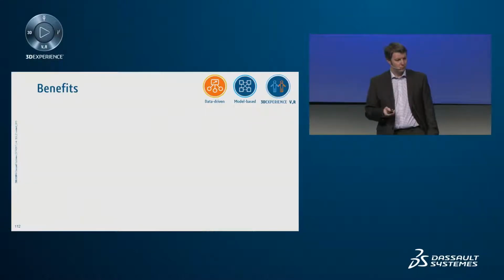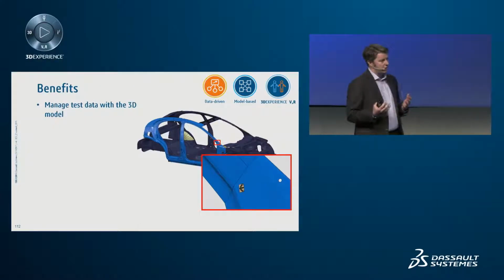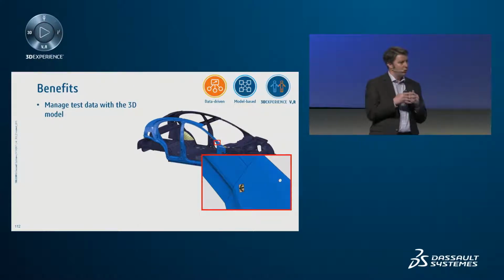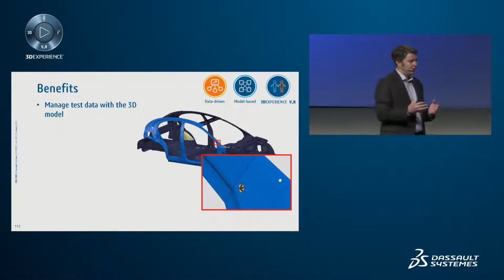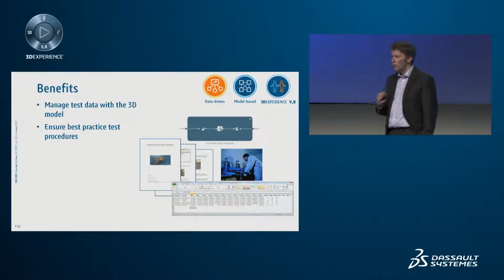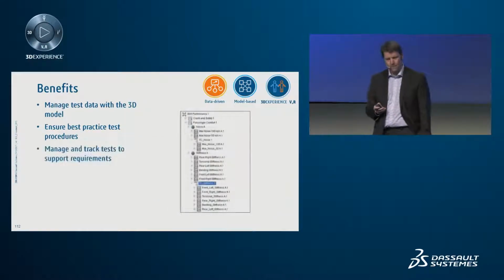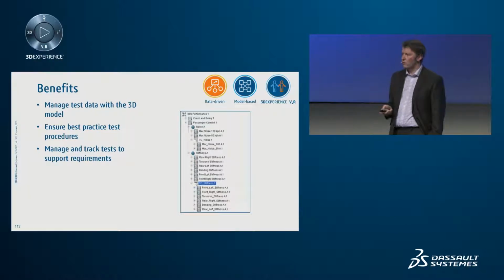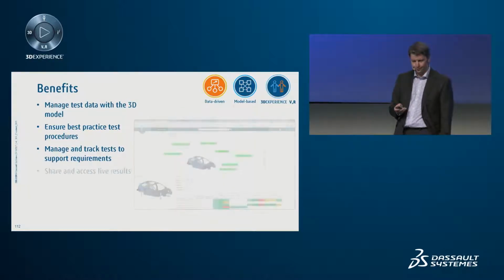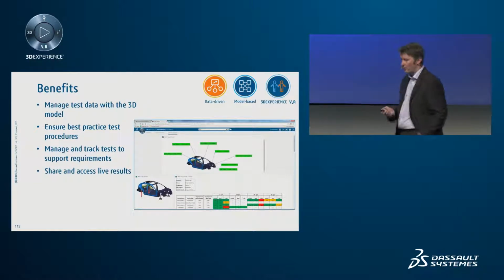So let me just recap some of the benefits that I've shown over the last few minutes. I've shown how the 3D Experience platform allows us to capture and manage both physical test data and virtual test data with the digital model. I've shown how we can ensure that our test engineers follow best practices and methods using our process management applications. And I've shown how we can manage and track all of the tests that we perform against the requirements that they're testing against, and how we can share the results with all of the key program stakeholders in real time.